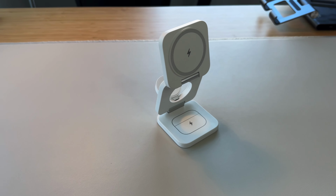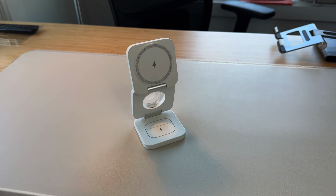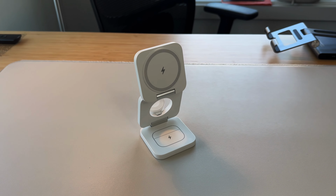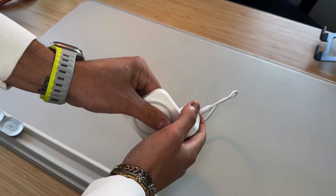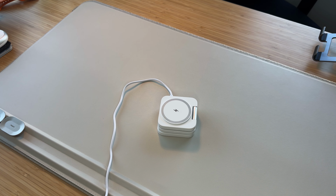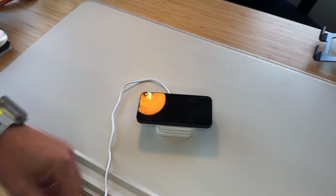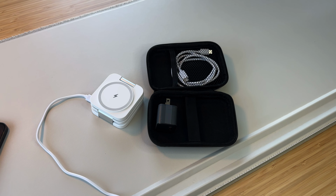The next one's going to be more of a travel-focused charger, but still a 3-in-1, and this one's by Kuxiu, and I've mentioned them time and time again because it is still my favorite budget brand to recommend for you guys, because for $40, you get a 3-in-1 charger. Now again, it's not going to charge at the 15 watt speeds. They do have a Qi 2 enabled one, which I believe is $80, which is the same form factor and folds up nicely. But for $40, it's hard to complain. You get 7.5 watts of charging for your iPhone, 5 watts of charging for your AirPods, and then 2.5 watts of charging for your Apple Watch.